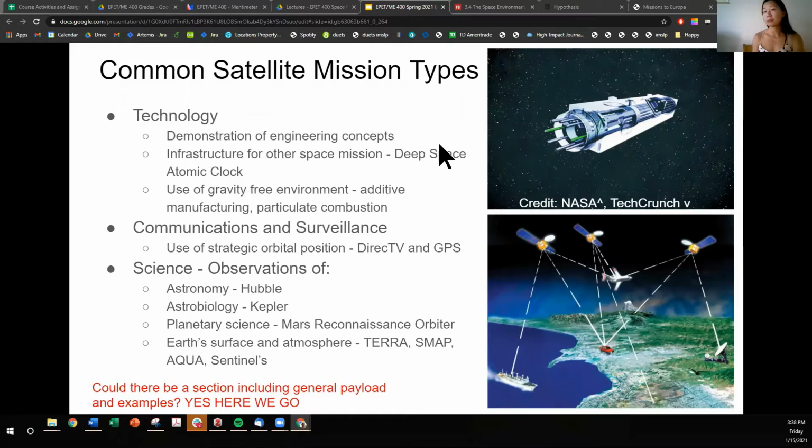There are also classes of communications and surveillance, like DirecTV and GPS. And then there's also science. So our curiosity leads us to use space as a medium to demonstrate technology and advanced science, otherwise unachievable on Earth. Technological advancements may also be mixed with self-serving goals like communications and surveillance.